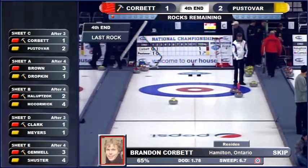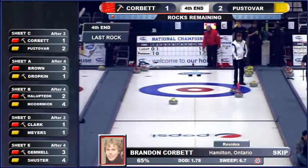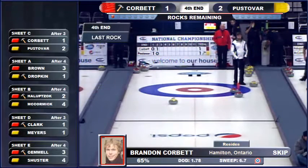Nothing new under the sun, right? Just confirming with the front end, there's no touching rings. No change in ice speed. Right. Everything's the same.